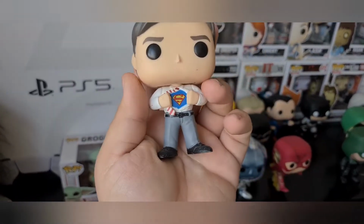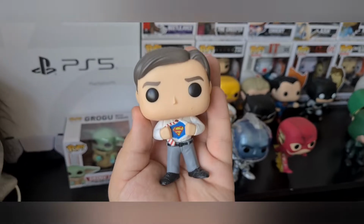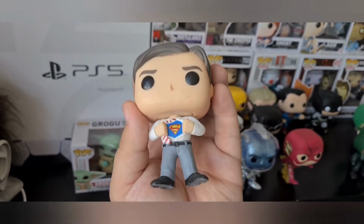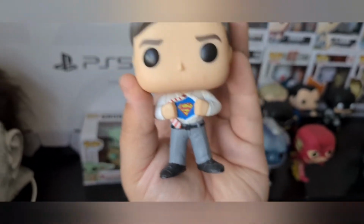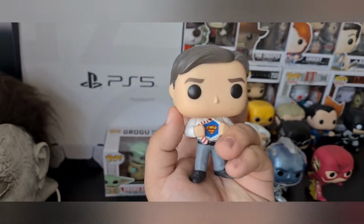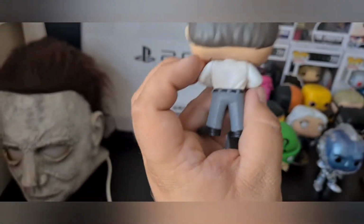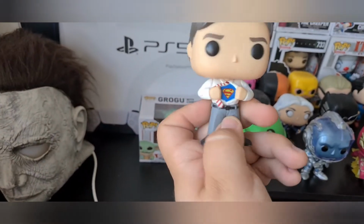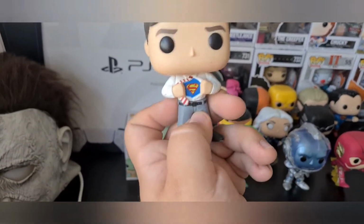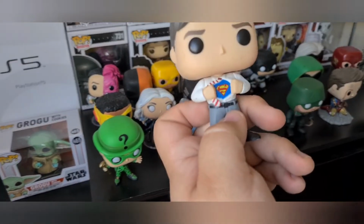And next up we have the Clark Kent from Smallville. This is the final Clark Kent from Smallville, the one where he's bursting his suit out of his chest. Of course, we all know he never wore the suit. I'm one of the few fans that don't mind that he didn't, because the storyline is about Clark Kent, not about Superman. This one, very basic, very simple, but again, it's one of my favoured pops. I'm so glad I got this.